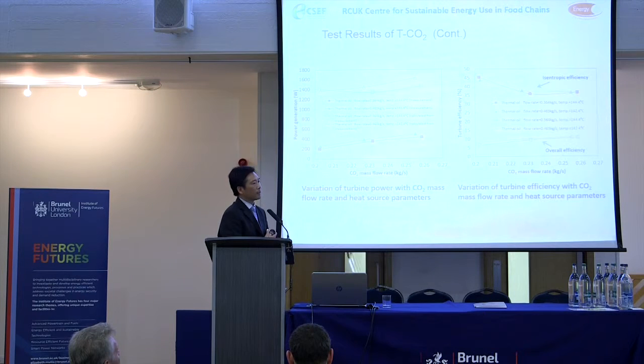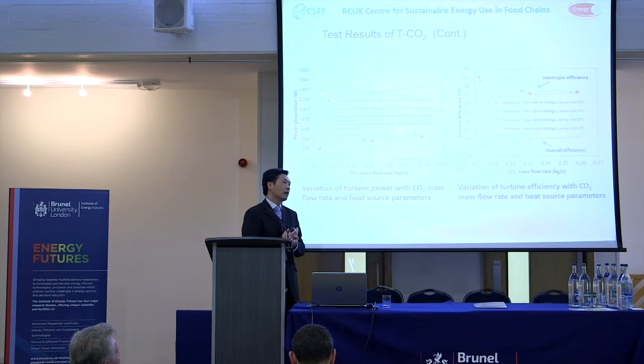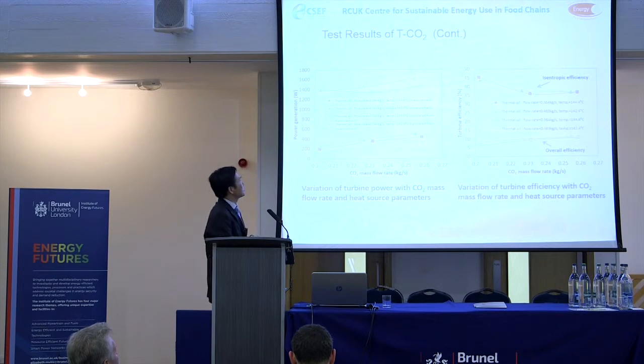So we just gave this CO2 test result. We also have some other results, but because of time, I can only present this. What I want to say is that because the CO2 is working under the transcritical cycle, and the high pressure side is very high, the test was quite difficult to carry out because when you do the test, you can have some risk of leakage. So we have limited test results for the CO2 system.